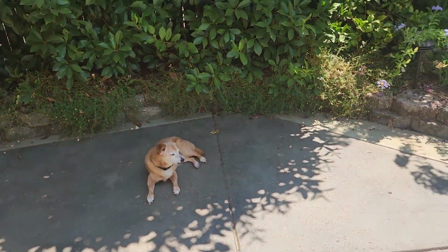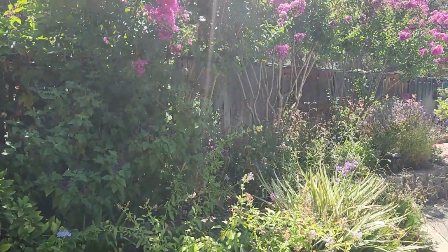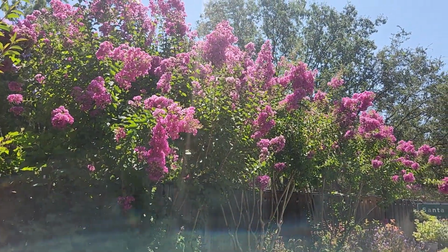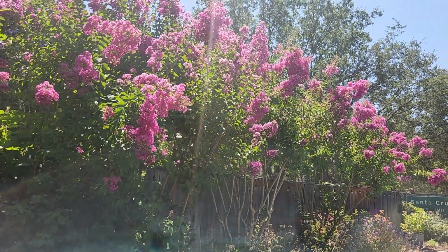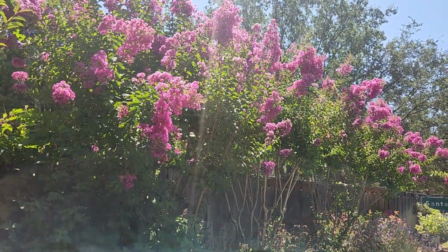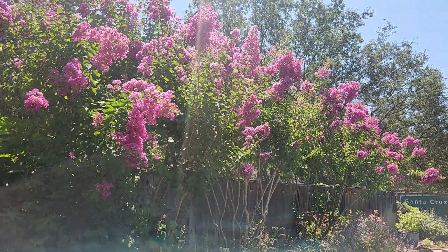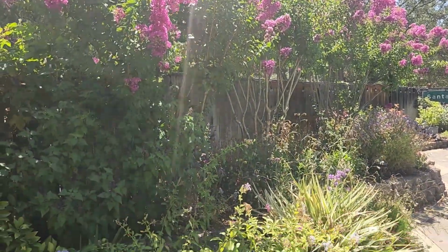Oh, there's Gabby. And then over in this bed, the crepe myrtle are the star of the show. Look at those. I love that beautiful bright pink with the really thick blossoms on the end, and they will just bloom their little hearts out for the next couple months, which I just love.